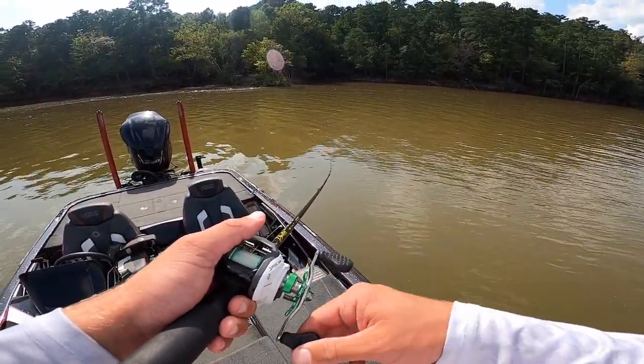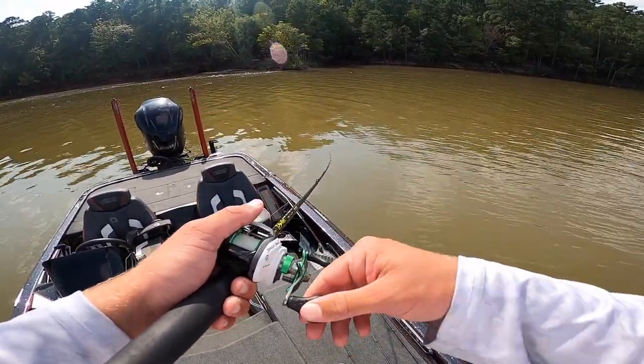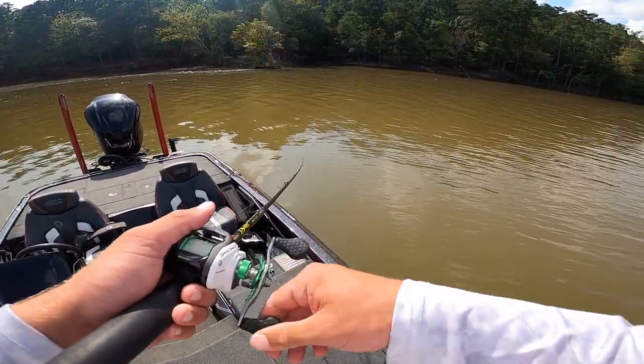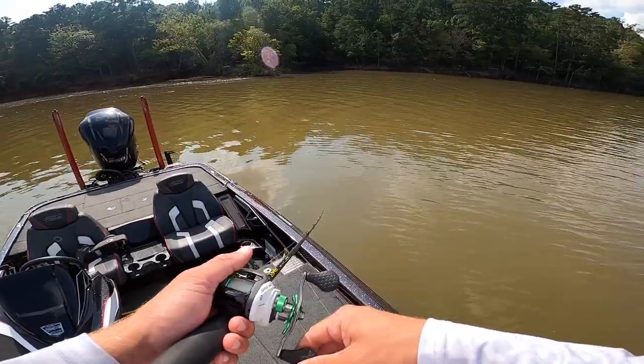I think I'm gonna be able to get one on this. Probably be a pretty good one too. If they start eating the crankbait, it's going to be a fun day. That's all I'm going to say. Because when they're eating it, it is crazy awesome. So let's hope they eat this thing.